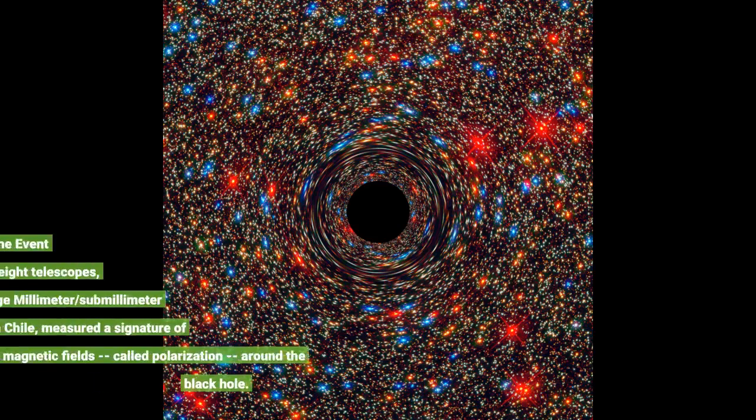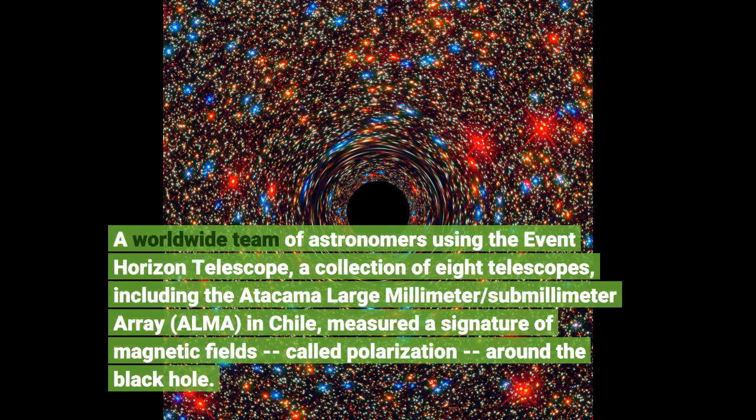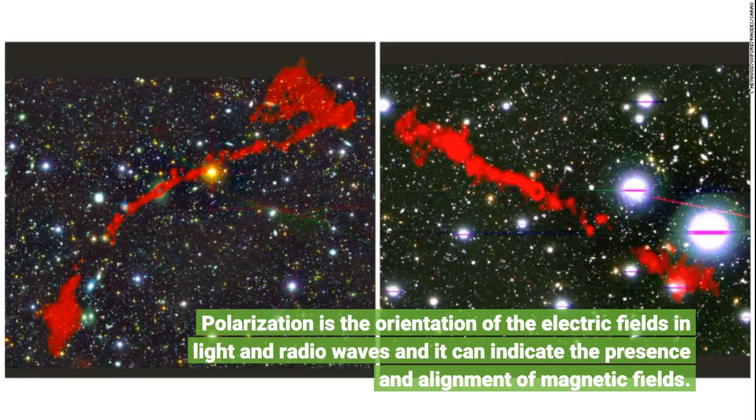A worldwide team of astronomers using the Event Horizon Telescope, a collection of 8 telescopes, including the Atacama Large Millimeter/submillimeter Array, ALMA, in Chile, measured a signature of magnetic fields, called polarization, around the black hole. Polarization is the orientation of the electric fields in light and radio waves, and it can indicate the presence and alignment of magnetic fields.